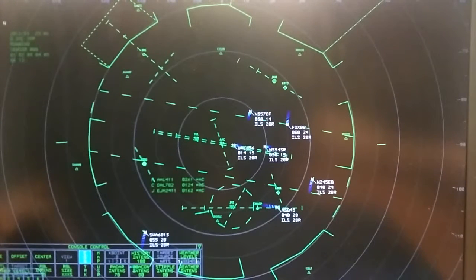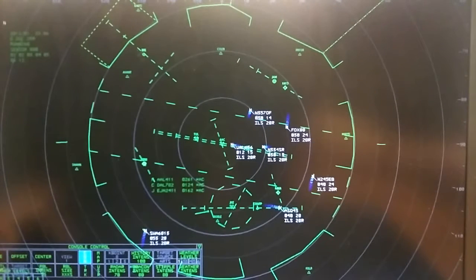FedEx 88 heavy, expect vectors across final for sequencing. Roger, FedEx 88 heavy. November 5 Echo Golf, expect vectors across final for sequencing. Roger, Gulfstream 5 Echo Golf.